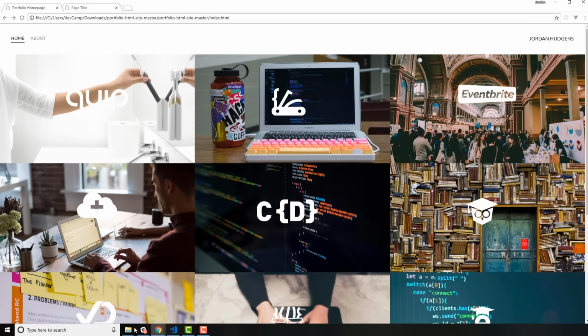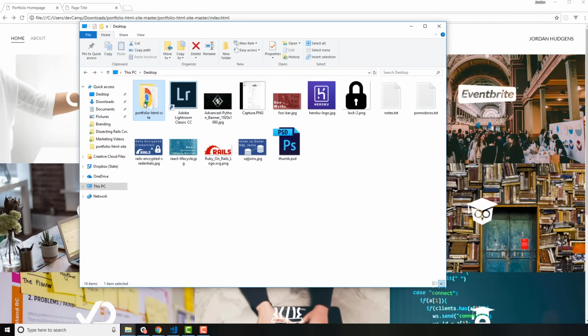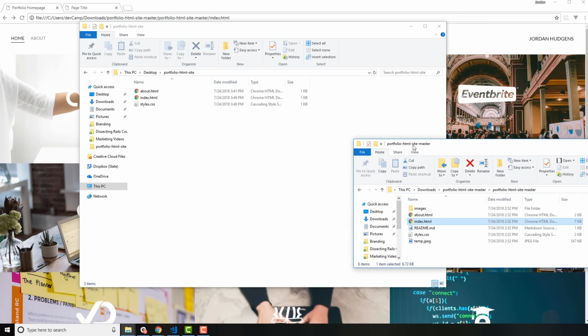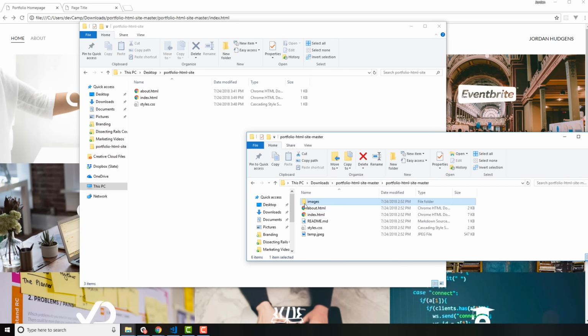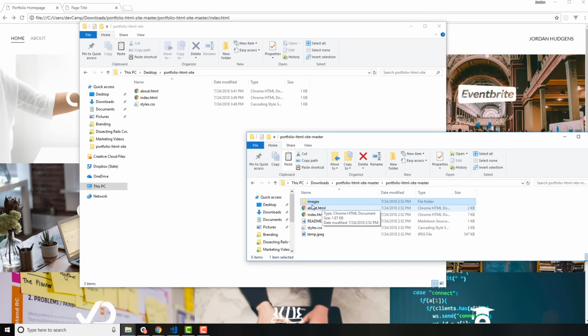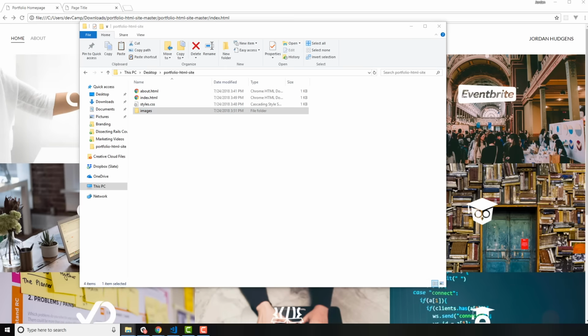So let me open up the Explorer here. And inside of the project directory, I'm just going to copy over an image directory from over here. Now in the show notes, I'm going to give you access to the images so you can come and download those yourself and follow along, or you can use your own images.